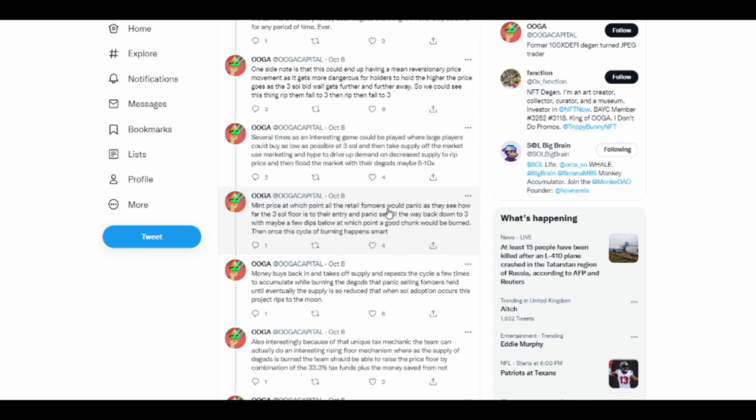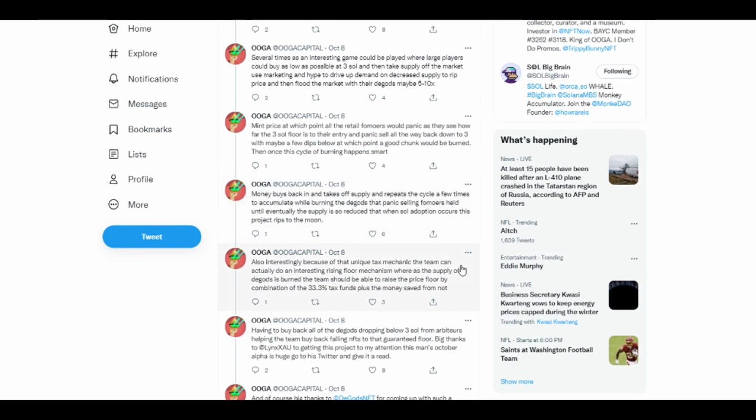Then all the retail FOMOs would panic as they see how far the 3 Sol floor is to their entry, and panic sell all the way down back to the 3 Sol, and then maybe a few dips below, at which point a good chunk would be burned. Then once this cycle of burning happens, smart money buys back in and takes supply off and repeats the cycle a few more times. So once Sol adoption occurs, this project absolutely rips to the moon.